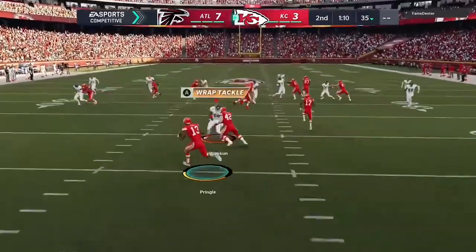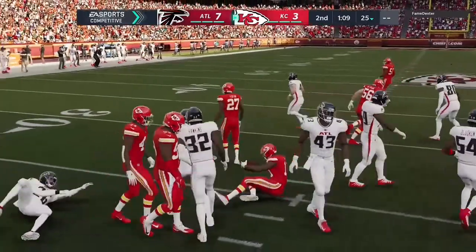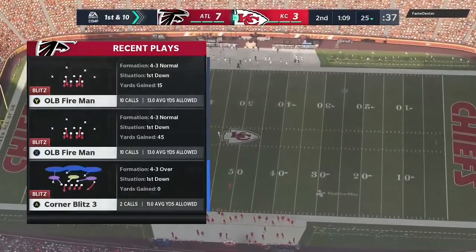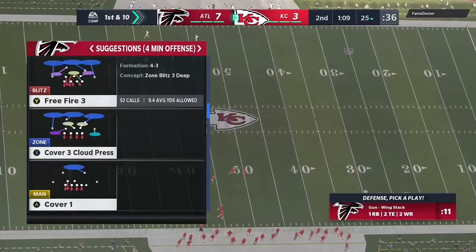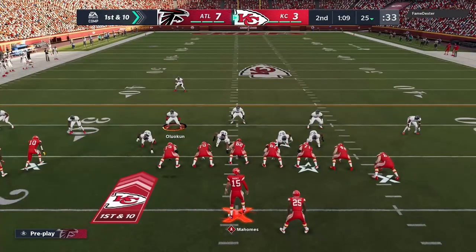Taken in at the 3. And he'll be stopped up at the 25. Take over first and 10 at their own 25-yard line. KC offense out of the huddle, ready for their next drive.